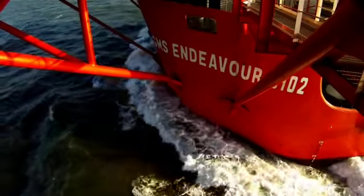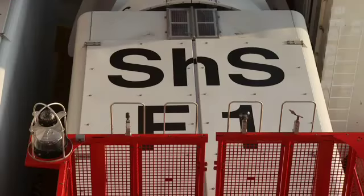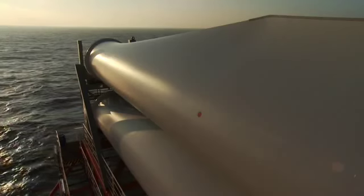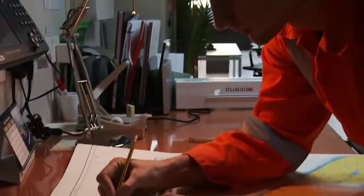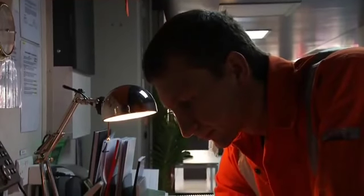Endeavour makes easy progress to the wind farm site, 20 kilometres off the coast of North Norfolk. The vessel is equipped with the latest technology to ensure that on arrival in the field, she's positioned in exactly the right place. We have 2 entrances, the eastern entrance and the northern entrance. We're now going for the F1, Foxtrot 1 and Echo 2.